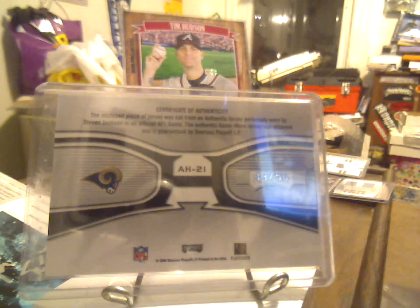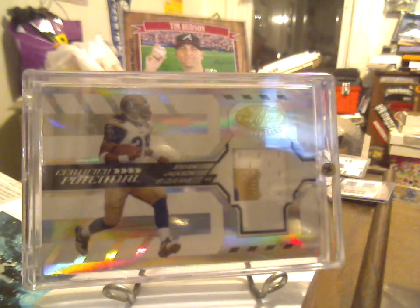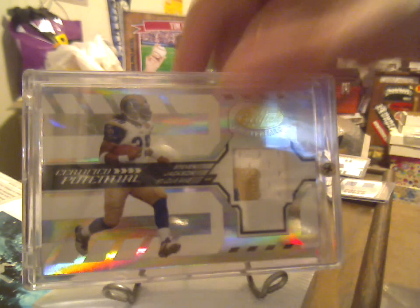To go along with a 2005 Certified Materials, Certified Potential 3-color Steven Jackson patch numbered 17/25. So that is, of course, a Truthy 101.